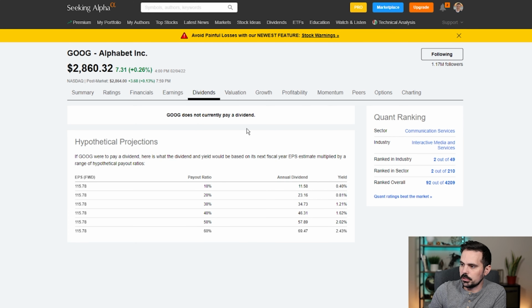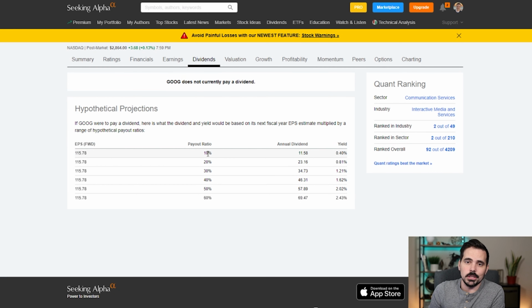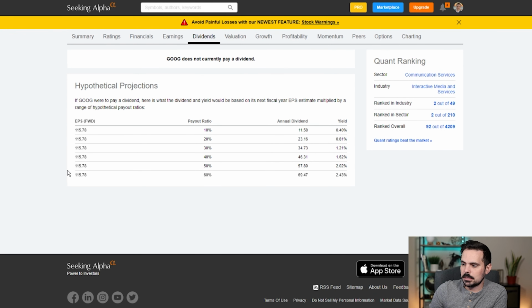So I like going into their dividend tab here, and even though Google doesn't pay a dividend, they do give ideas of hypothetical projections where, let's say, like most companies in their area, if they do pay out dividends, it's a very small percentage of their overall earnings. So let's say they paid out 20% of what they've earned. That would equal $23.16 a year per share, which would be a yield of 0.81. Obviously, that's not a lot, but that's still better than nothing.